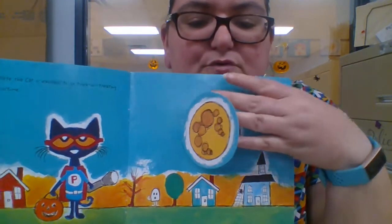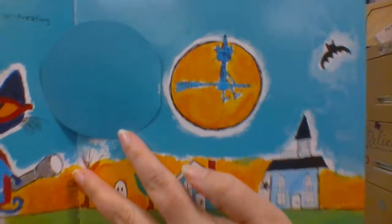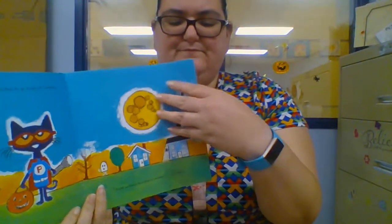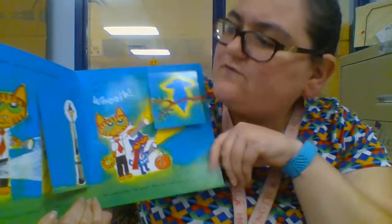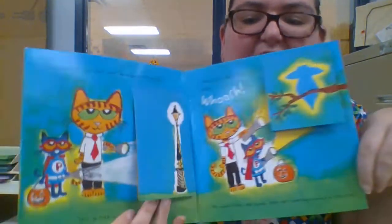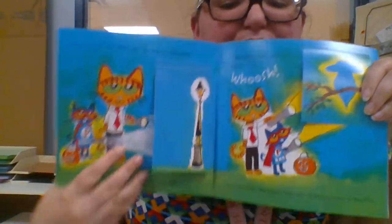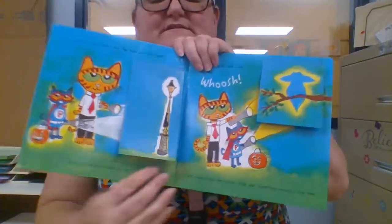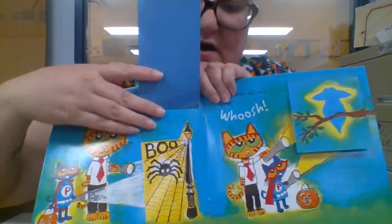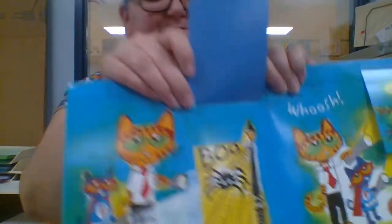What's behind the moon? What is it? Oh, it's a spooky witch on her broom. Don't worry, says Pete's dad. We have our flashlight. But there's something behind the lamp right here. What's behind the lamp? Oh, let me see what Pete's dad said. Let's go trick-or-treating, says Pete. What's behind the lamp? It's a spooky spider. And he says, boom! Yeah.